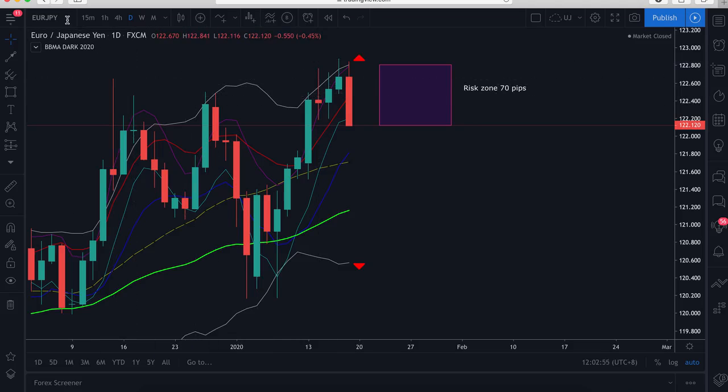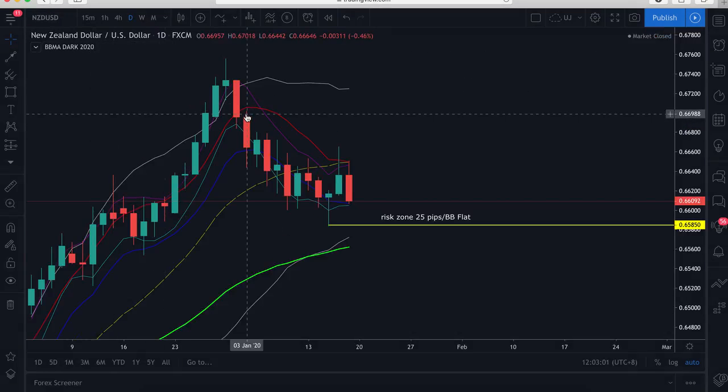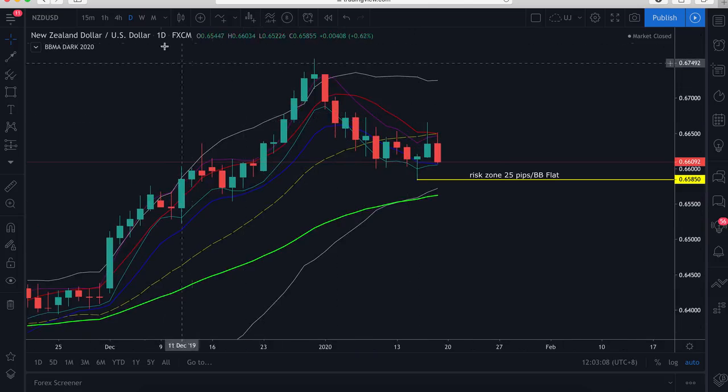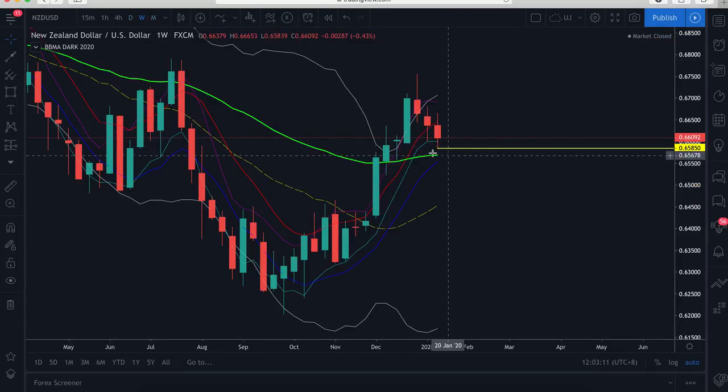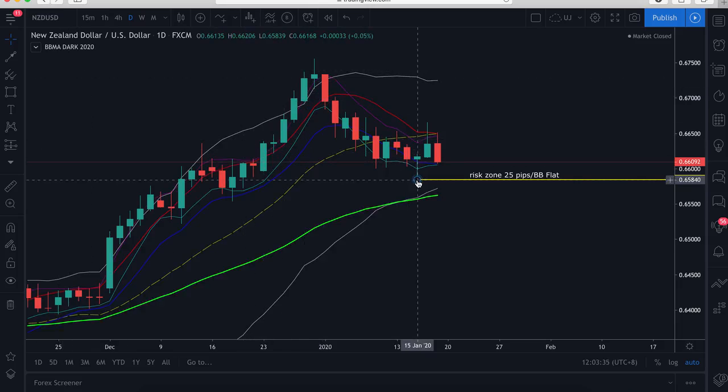Okay, next pair, NZD USD. We talked about the XY, but we have not traded any pair directly impacted by USD except gold, right? So let's look at NZD USD. NZD USD is currently at the buy zone. Okay, re-entry buy, right? Even if you take this as extreme, this will be a TPYG MHV, right? And then in daily, this is an MHV, okay, MHV.